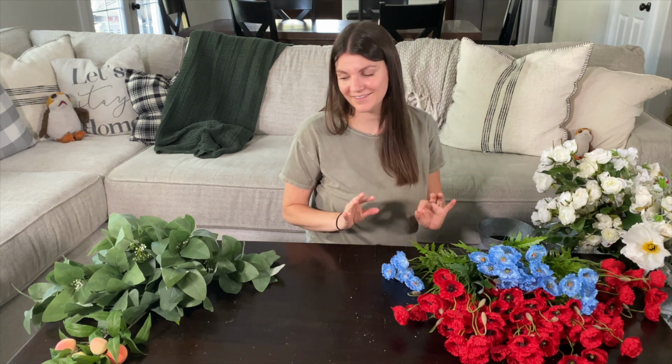Because I personally don't like buying the ones that are pre-made red, white, and blue. I think they look more fake and not as good quality. So if you can find good quality red, white, and blue flowers on their own, that shine on their own, I think when they come together, it makes a much higher quality wreath. And I know I'll get great use out of this next year.